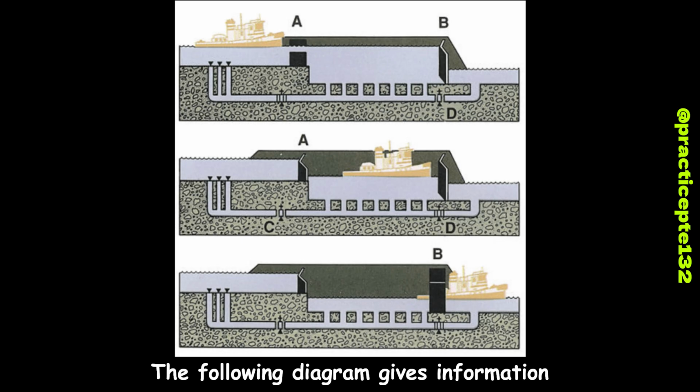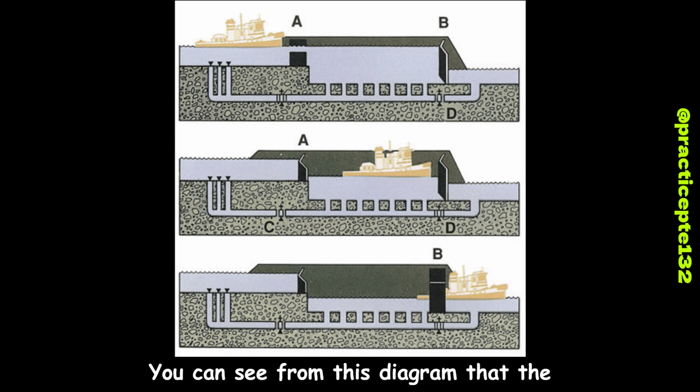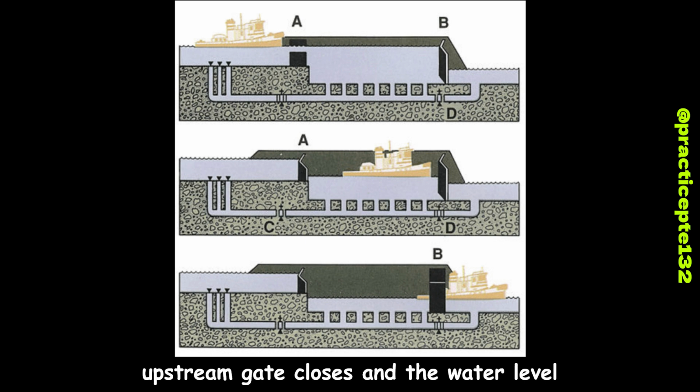The following diagram gives information about how a ship lock works. The items include a ship lock, a ship, dams, and pipes under the bottom. You can see from this diagram that the first step is that the upstream gate opens and the ship goes into the lock. What's more, in the second step the upstream gate closes and the water level evens.